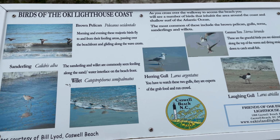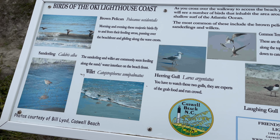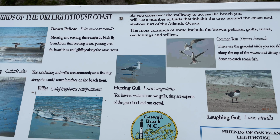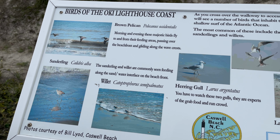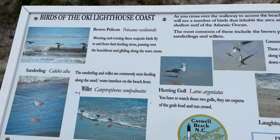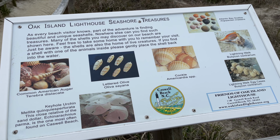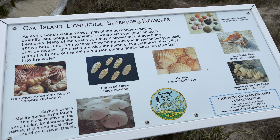Here it tells you about different species of birds. A lot of these are pretty commonly seen, probably anywhere off the coast of North Carolina and south too. This talks about the shells.